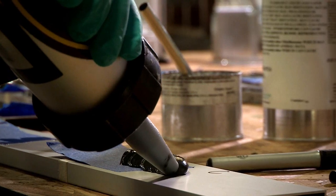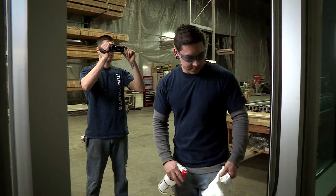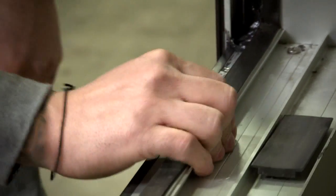We make sure that our material is the right thickness. We make sure the sealants are going to stick. We check that. We do pull tests. A lot of people learn visually, so we'll make videos so we can show our guys how to tool something right, how to install something right to ensure a correct fit. We pay very, very close attention to the quality.